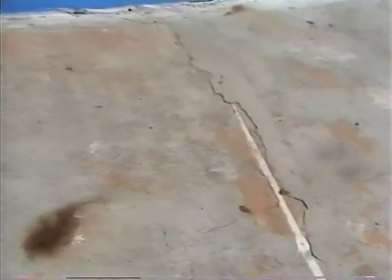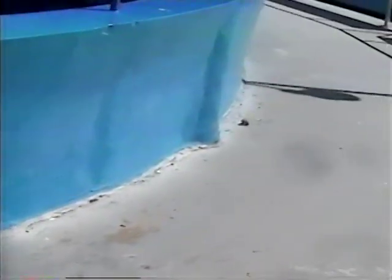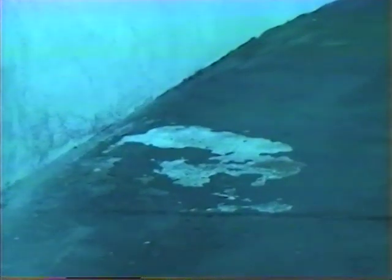If you'll see, the crack continues on here. It gets larger the other way. You'll see it. There's that part of the repair where the concrete has been literally gouged out, and they just keep trying to repair and repair. Salt crystals from leaking. This is part of the corrosive problem. You can see where the wall's been damaged from the leaking.